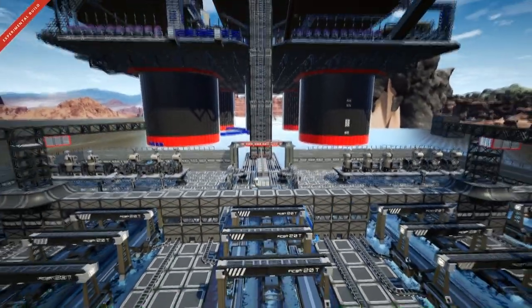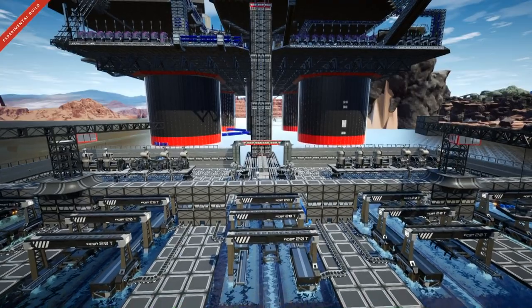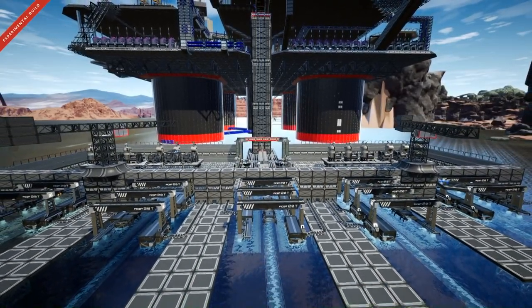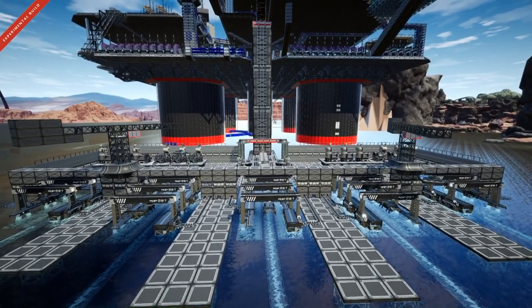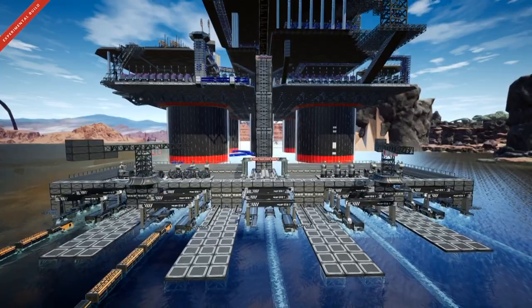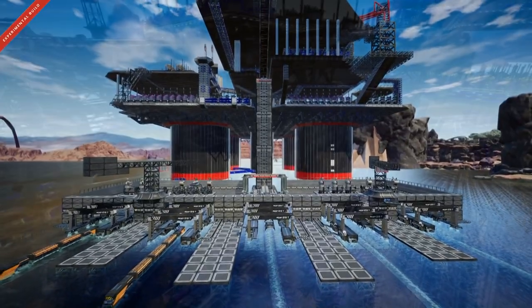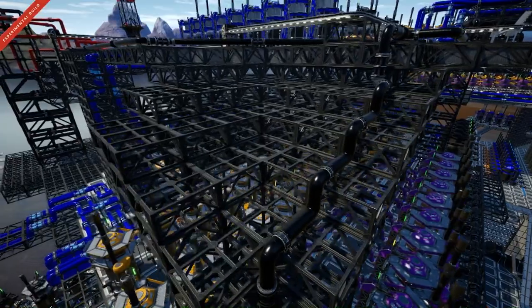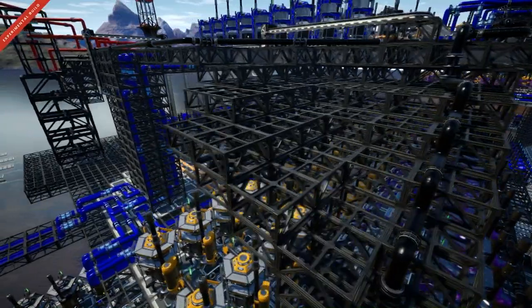Now, because this is an offshore oil rig project, instead of using trains, we've decided to use ships. When you see these ships, you may think they look very similar to trains, but they're actually ships. And you can see them going in the dock and out of the dock, as a ship would.